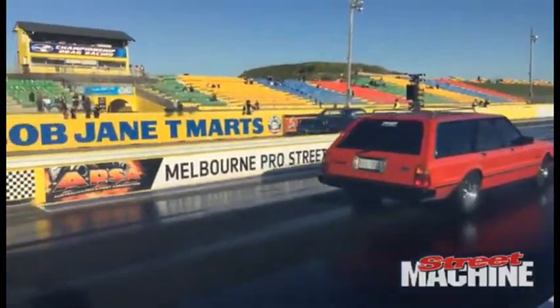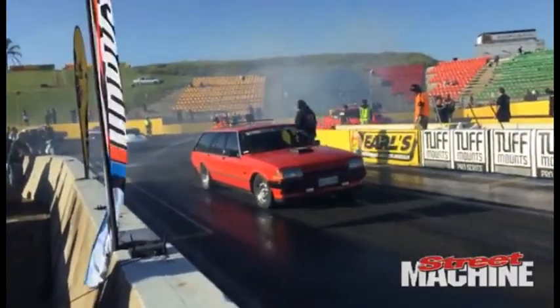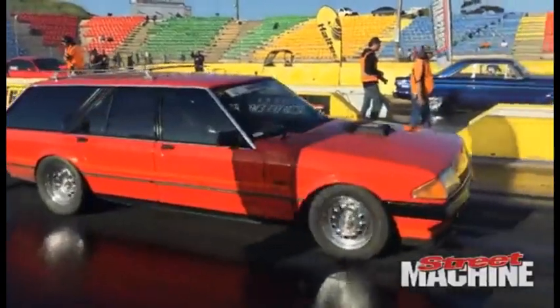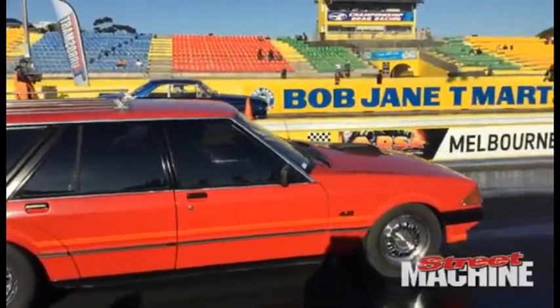Got the XE wagon with the LS engine. I'm pretty sure it's an LS3. Yes, that is a mid-80s family wagon. It's got an LS motor, and it runs deep into the 11. Over in the other lane, we got Tim Rome with a twin turbo XP Falcon.